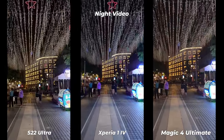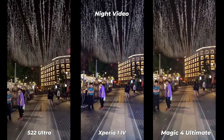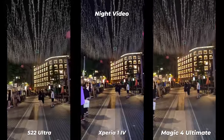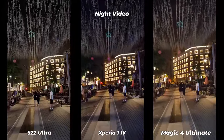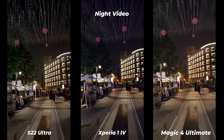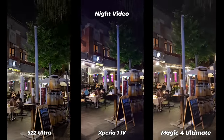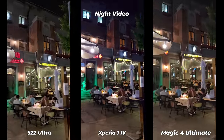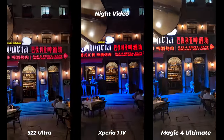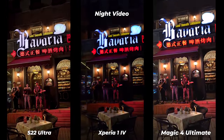But the moment we have switched from SDR to HDR in 4K, Sony Xperia 1 Mark IV stabilization goes south. Samsung Galaxy S22 Ultra, with almost natural color rendition and a good balance between contrast and highlights, is way ahead of Sony Xperia 1 Mark IV and Honor Magic 4 Ultimate. After checking exposure, detail, textures and noise, I believe you can easily find the winner here.